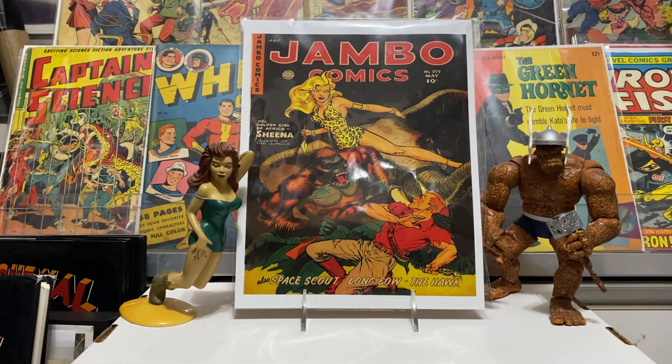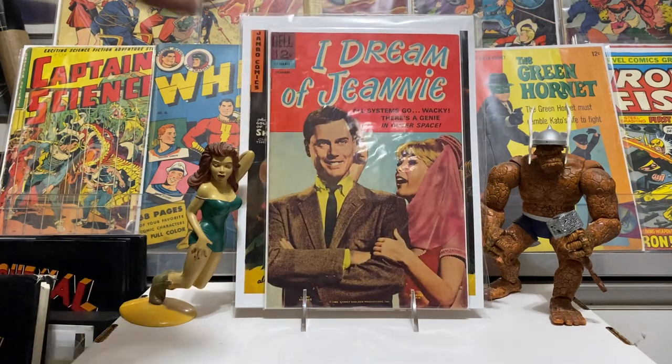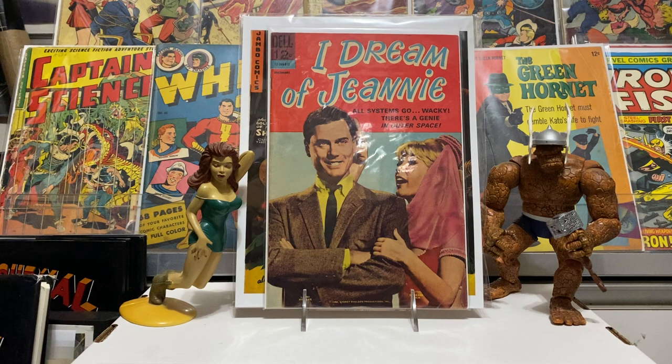And the next book was really cool. I was glad to get this. I got it at a good price. I gave $30 for it, but they're just kind of rare. There's only two of those that Dell did. Number one and number two.